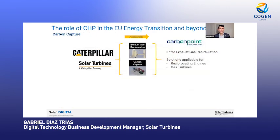The second element that is critical, and our customers and everyone is interested, is about the technology of capturing that carbon, which is a different aspect than burning hydrogen. When you burn 100% hydrogen, you don't have the problem of capturing the carbon because you don't have it. But until then, there is technology to capture that carbon, and this is not new technology. So there is nothing new that we as Solar Turbines can offer there.